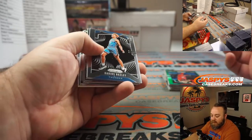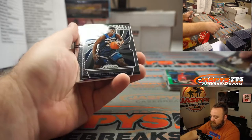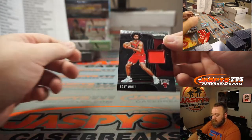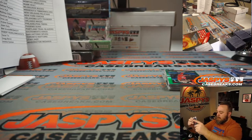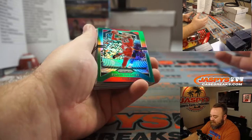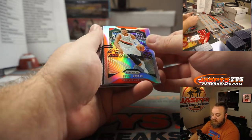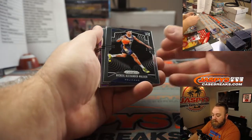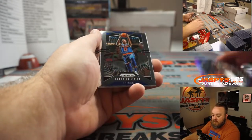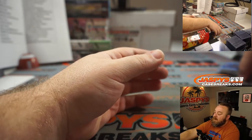Darius Bazley for the Thunder. Matthew Didier. Jarrett Culver, Timberwolves. Kyle Jack. And Coby White, relic, Chicago Bulls. Jay Goins. Denzel Valentine, green for the Bulls, Jay Goins. Jusuf Nurkic, silver for the Blazers, Adam Kelly. Nickeil Alexander-Walker for the Pelicans, Matthew Parsons. Myles Turner, Purple Wave for the Pacers. And Ryan Kaysen. A couple of rookies, but none of the huge names.